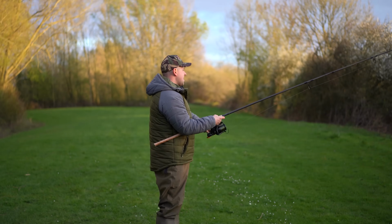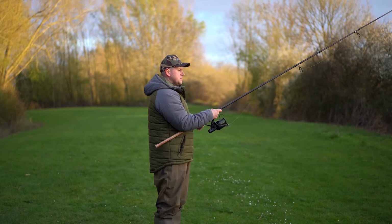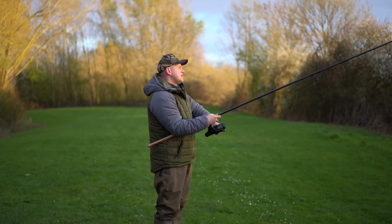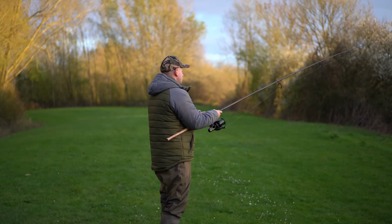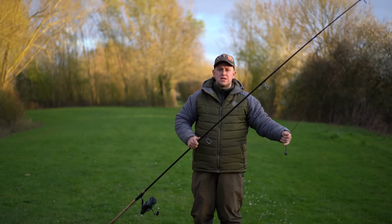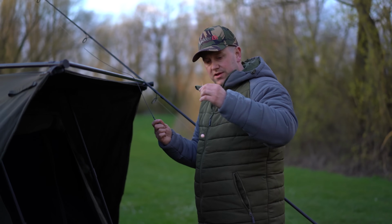So a slight change of plan. I've gone with two solid bags at 21 wraps to the opposite bank, the far margin. And then this one I'm leaving on a tidy boom on a Ronnie rig with a 14 mil pop-up, washed out pink. And I'm gonna place that over the baited area I started on the first day, see if they've moved in. So we're keeping this rig nice and simple.